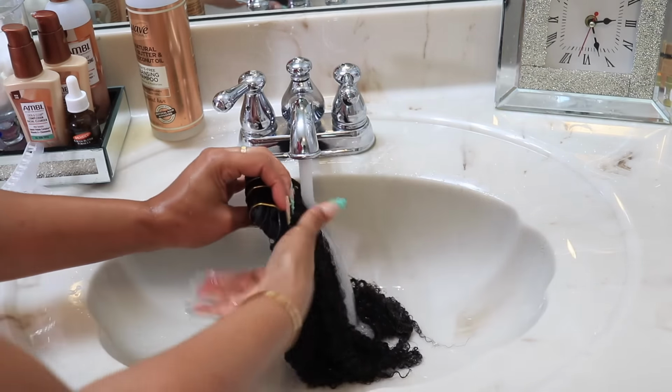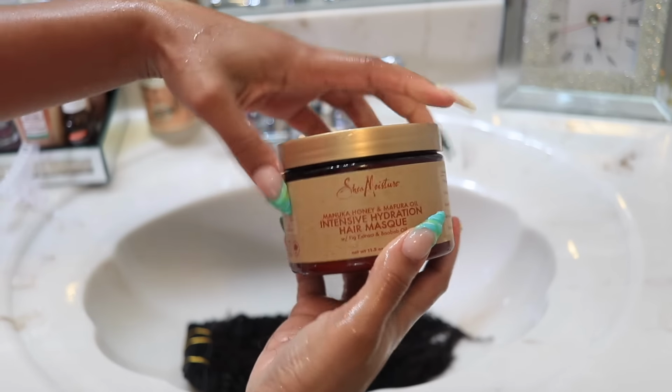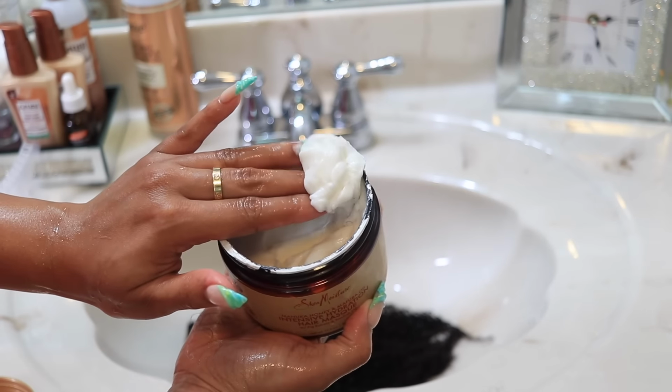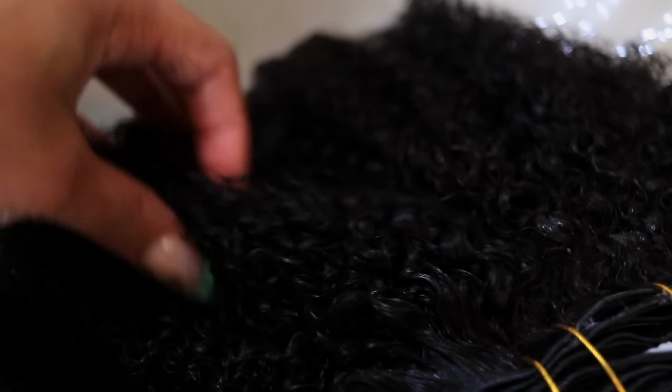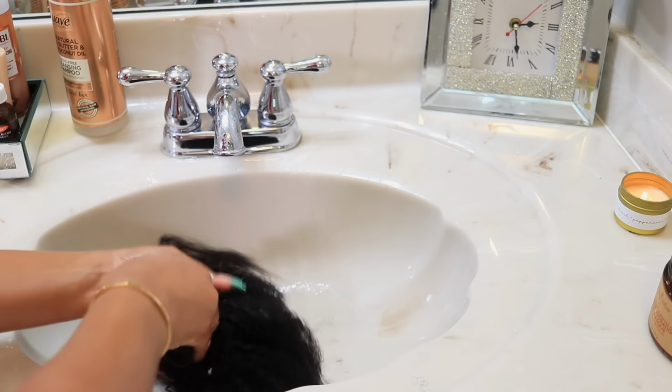I followed up with the Shea Moisture Conditioner, basically just doing the same routine to these clip-ins that I would do on my own natural hair. And here's an up-close shot of the clip-ins. The texture looks amazing. The quality of the clip-ins is amazing. The wefts, everything about this hair looks really good.